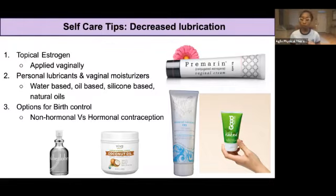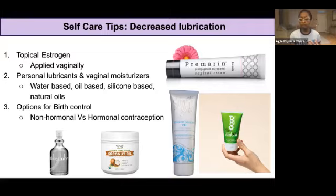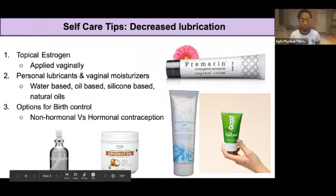There are different types of personal lubricants. There can be water-based ones. A couple of examples here are this particular brand called Slippery Stuff, and another one that we really like, I say we as in pelvic floor therapists, called Good Clean Love. It could be oil-based as well, like petroleum jelly or mineral oil, silicone-based types of personal lubricants like Uber Lube over here, and natural oils like coconut oil or olive oil.